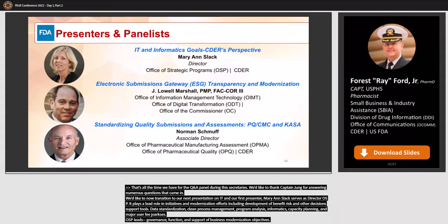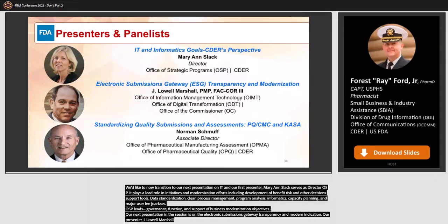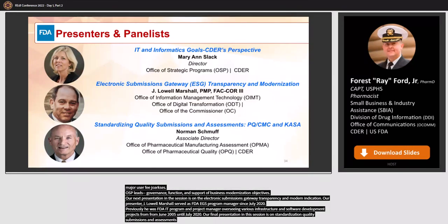Our next presentation in this session is on the Electronic Submissions Gateway Transparency and Modernization. Our presenter, J. Lowell Marshall, has served as FDA ESG Information Technology Program Manager since July 2020. Previously, he was FDA IT Program and Project Manager, overseeing various infrastructure and software development projects from June 2005 until July 2020.